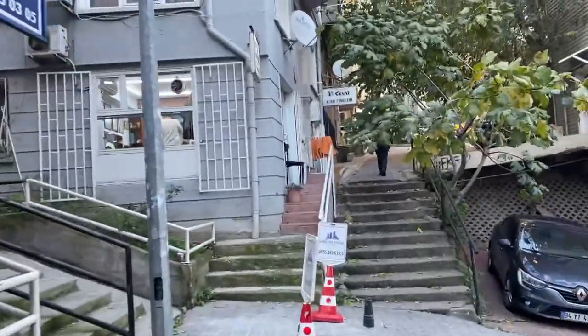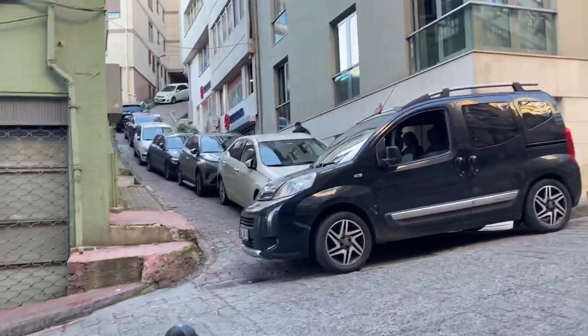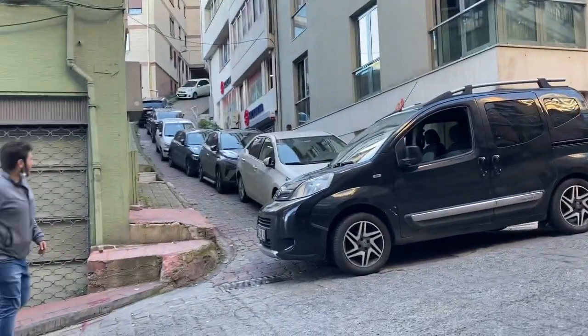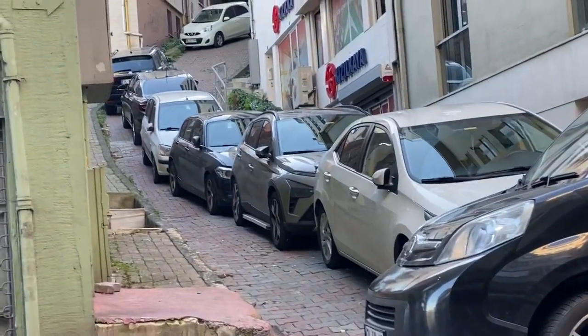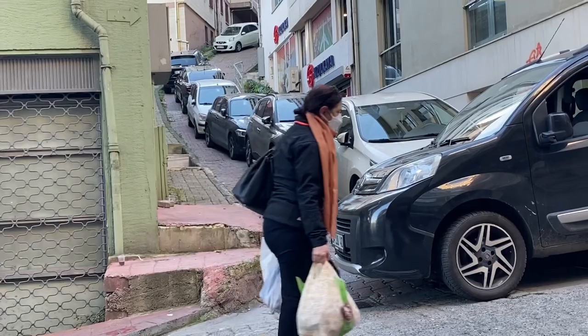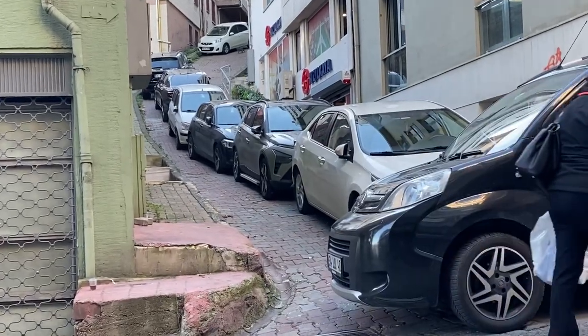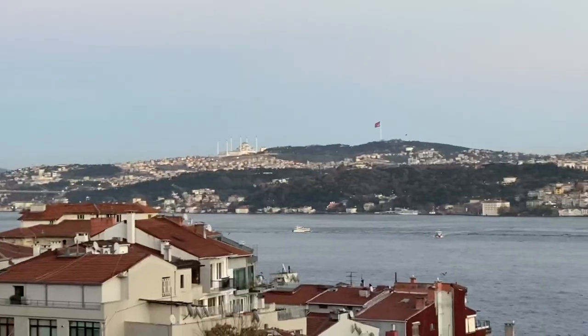The area we based ourselves has lots of hills and lots of stairs, and parking is very limited, but the location is great for public transportation. You're not far from the ferries, you're not far from the subways or the metro. The roads are also narrow. It's been compared to San Francisco as far as the hilliness.